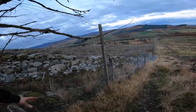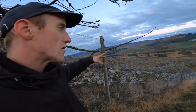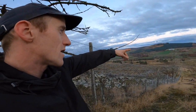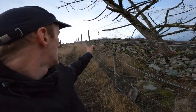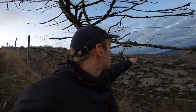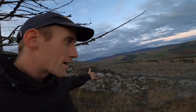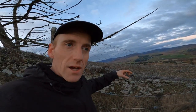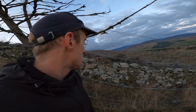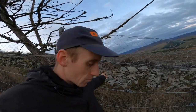It's mad to think that in ancient times they spent all that time making that dry stone dike the whole way up from the main road down there at Cullow Market right to the top, whereas nowadays it's far easier just to throw up a metal fence with fencing wire and then obviously the posts. Back then they really spent so much time putting their boundary lines in like that, and it lasts for generations compared to this, which would probably need replaced every 10 years or so.